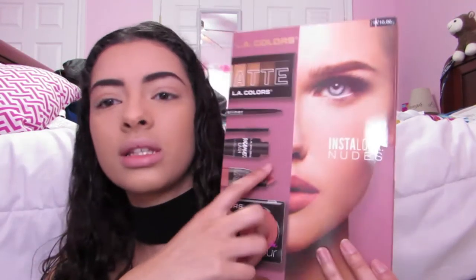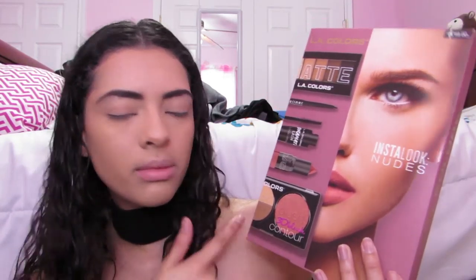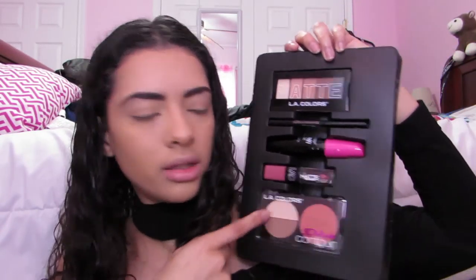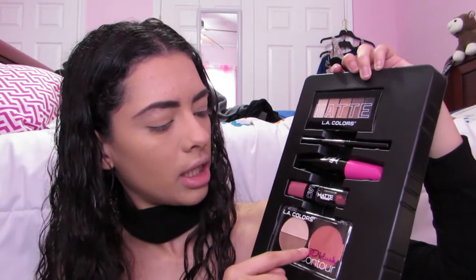And also this one has the same thing, but this is the Insta Look Nude, so it has like a nude palette, and it has eyeliner, mascara, the lipstick, and it has the blush. So I'm going in with blush, and I'm going to open them up to see which one I like better. And this is what it looks like. So it has like a light and contour palette right here. Light and dark contour. Oh, it says highlight and contour. That's why.